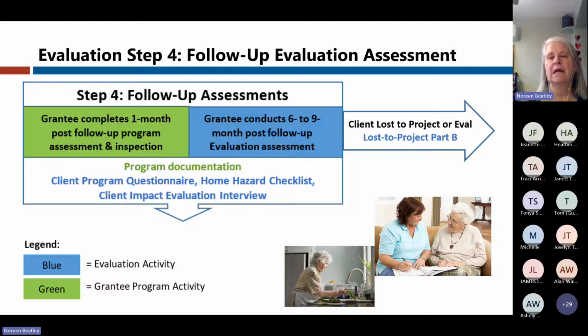We need grantees to conduct another in-home visit with the client. This is going to happen about 6 to 9 months after you finish the home modifications. During this visit, your staff is going to repeat the client program questionnaire, the home hazard checklist, and the client evaluation interview with the same client your staff spoke with or identified as the client at the initial baseline visit. So this visit is going to provide us with the pre and post modification data that we need to compare how the program worked.